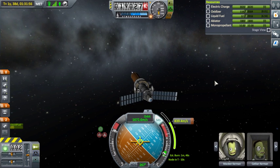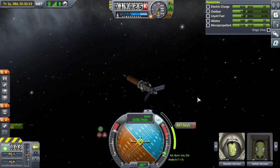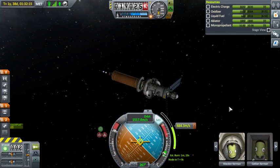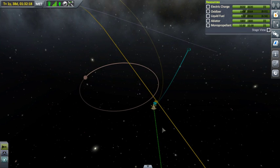I'm just gonna quickly do some math to find out if I have enough fuel. So I've got 8 per second and 100 seconds left. Okay, I'm gonna have like barely enough fuel. That's what I've calculated at least. So let's hope to God that this is enough fuel.